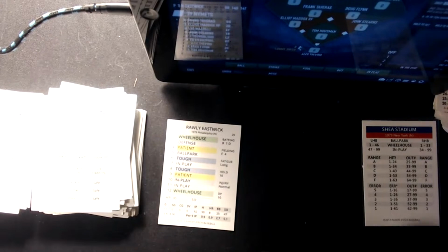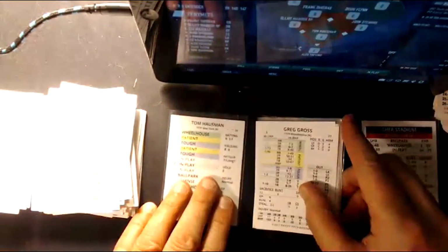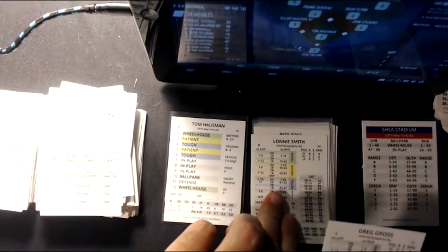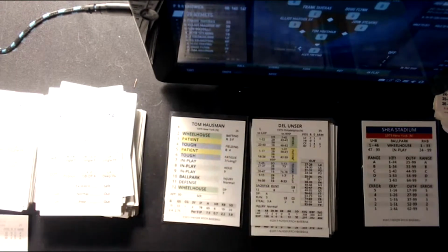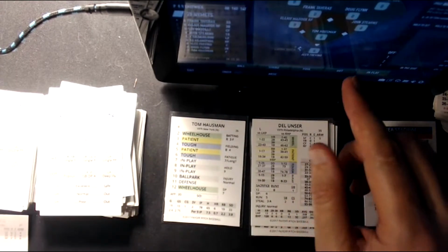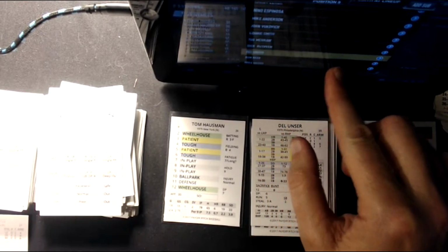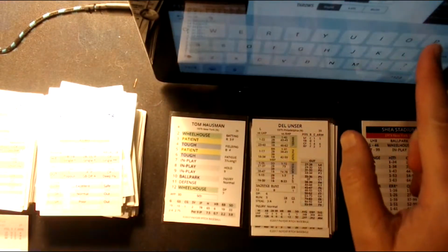So 3 up, 3 down for Raleigh Eastwick. And Tom Houseman's still in there for the Mets. Going to face Lonnie Smith. I'm sorry, not Lonnie Smith, but that's the pitcher spot. The pitcher spot right now. And we already used a couple. You know what? We're going to bring in Del Unser. Del Unser is going to pinch hit for the pitcher. Right pinch hitter.